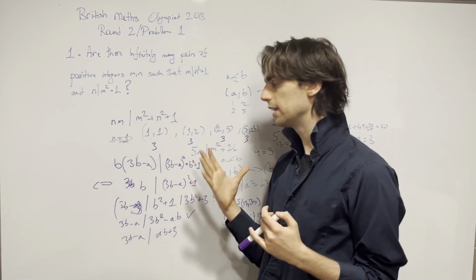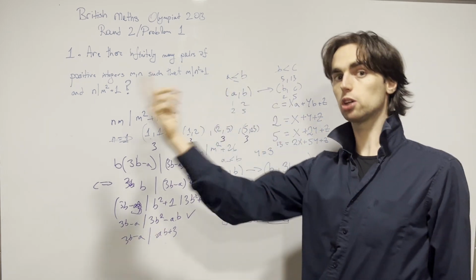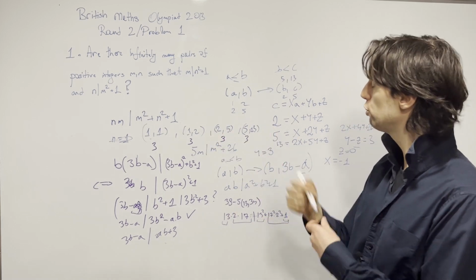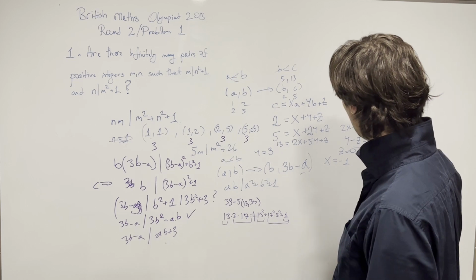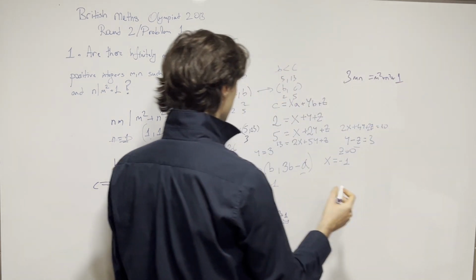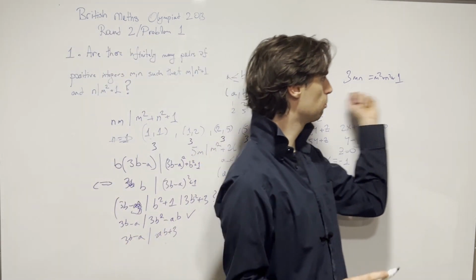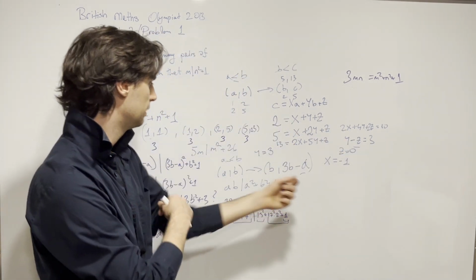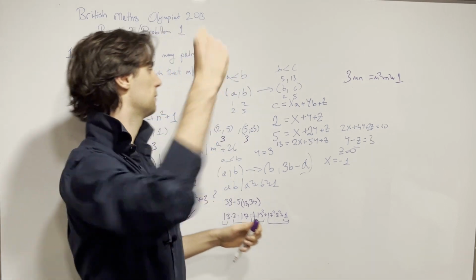But given there's nothing here for me, let's use a stronger statement to prove. Let's actually try to prove that we can find infinitely many m and n such that 3mn is m squared plus n squared plus 1. And we have these pairs. And now we're going to show we can have more pairs: that if we have a pair A, B, we can go to the pair B and 3B minus A.